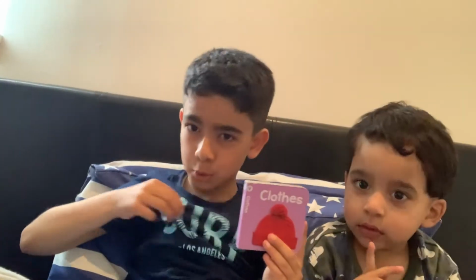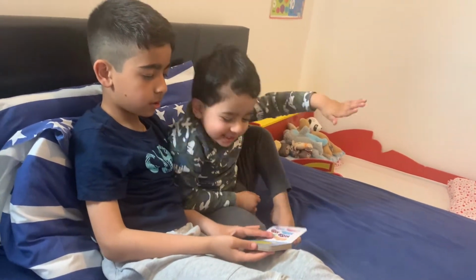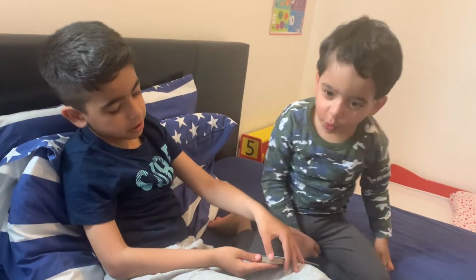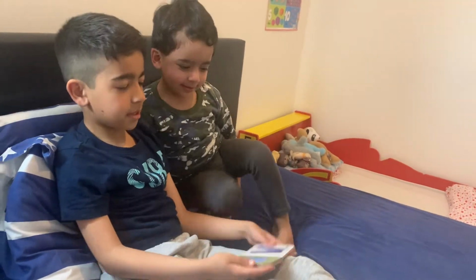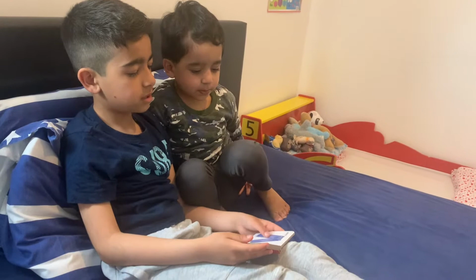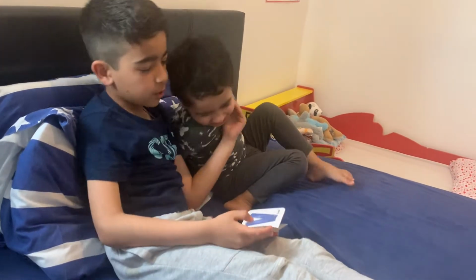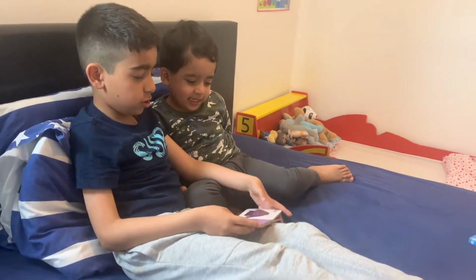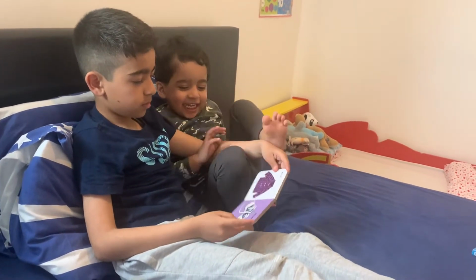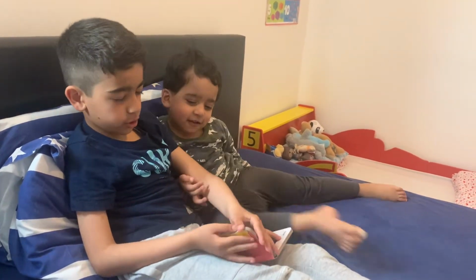That's one more. Clothes. Socks. T-shirt. This is a dress. What is this? Jeans. What is this? T-shirt. No, this is a coat and these are shoes.